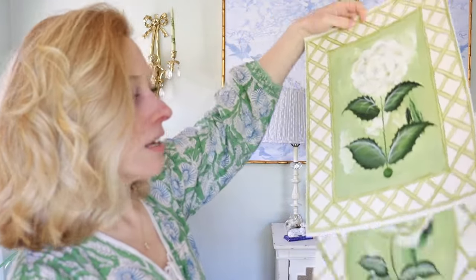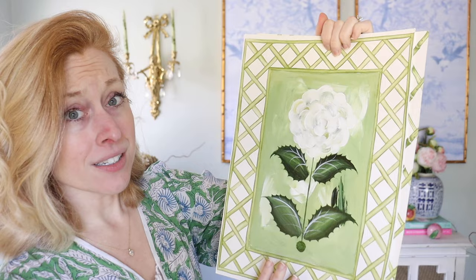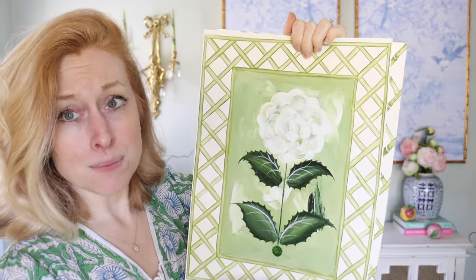Then the hydrangea. I'm really excited about the hydrangea. I think I'm gonna do another layer on the trellis border just so it pops. But what's so funny is I match my artwork. It is St. Patrick's Day this weekend, and we're going to an Irish pub, and Stephen is playing with our dear friend Kate. They're doing a really fun set, and it's outside.